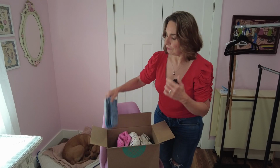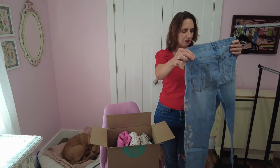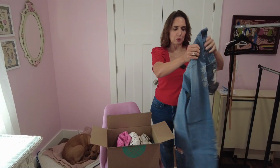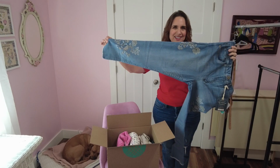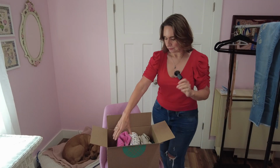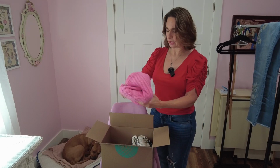I'm going to start off with the denim. So this, oh, this is cute. Oh, I love this denim that has the embroidery. These are by Democracy. They're a size 12. And I always say they're cropped, and then I put them on and they're not. This looks cropped to me, but we'll see. I think these are going to be some fall transition pieces here. Looking very sweatery. Woo, really sweatery in here.